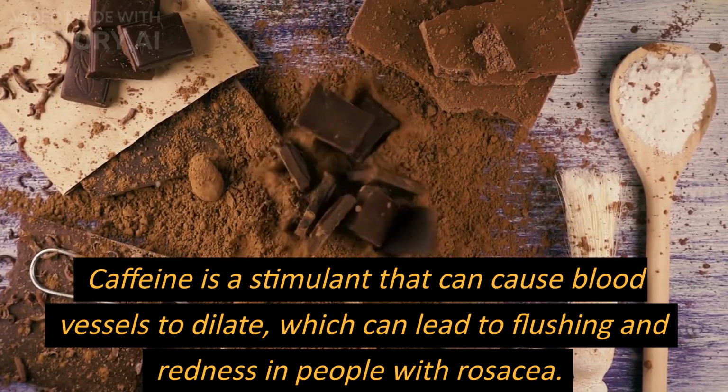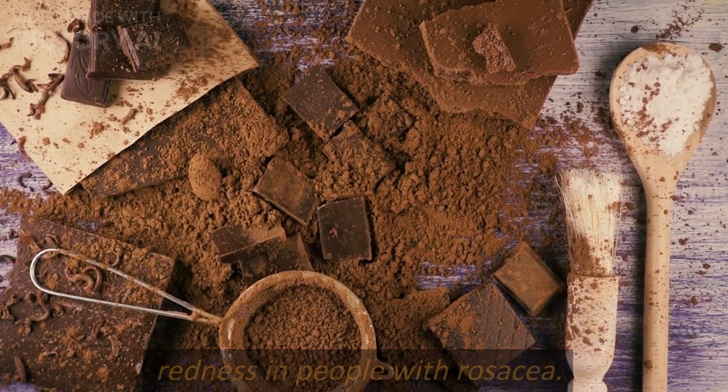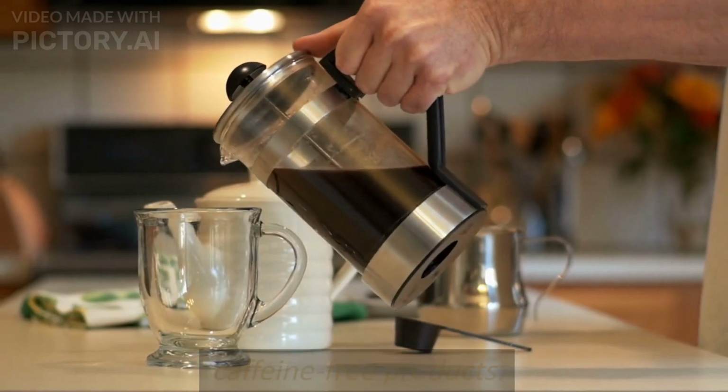Caffeine is a stimulant that can cause blood vessels to dilate, which can lead to flushing and redness in people with rosacea. Limit your intake of caffeine or try alternative caffeine-free products.